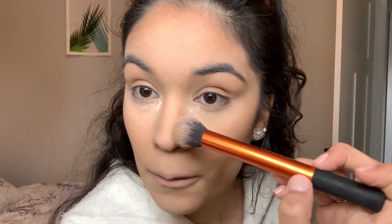So I'm taking this Real Techniques contour brush and I'm using this for my nose. And I'm gonna go back to my oval Firma brush. And I'm not gonna put any product on it. I'm just gonna go ahead and whatever product is left on the brush, contour my jawline. Okay, I think that's it for my contour today.